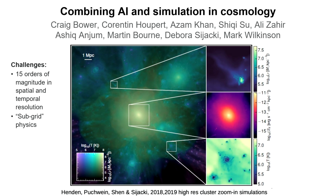I'm going to talk very briefly about some work going on here in Leicester in the computer science informatics department. It's work that Ashik Anjum and I are doing on combining AI and simulations in cosmology. When I say Ashik and I are doing it, I'm not doing anything at all. The people doing all the work are the other names here: Craig Barr, Corentin Uper, Azam Khan, Shiki Su, my student, and Aliza. If you could all put your hands up so people can see you. Go and talk to them if you'd like more information about any of the next few slides.